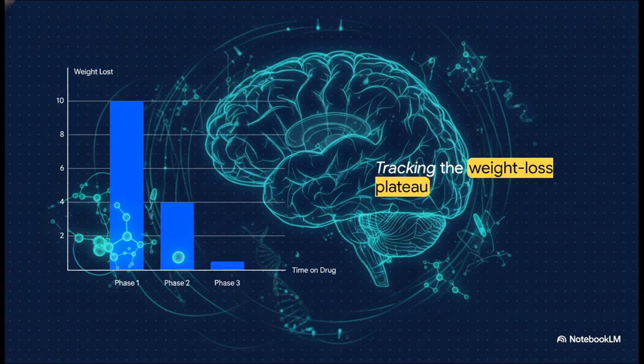Initially, we get this high drop, the honeymoon phase. It feels amazing. Then it transitions into a moderate drop. You're still making progress, your body is just kind of adapting. But then, inevitably, we hit that flat line, the dreaded plateau. Scientists have known for a while that GLP-1 drugs target your brain to reduce appetite. But the actual microscopic cellular reason for this flatline? Total mystery. Until now.